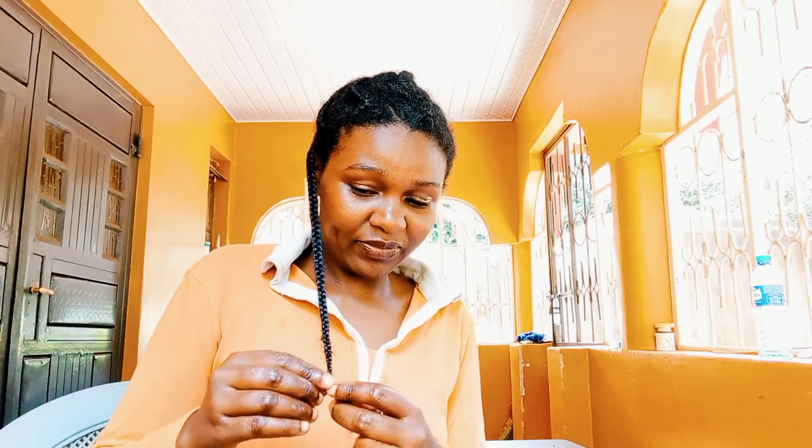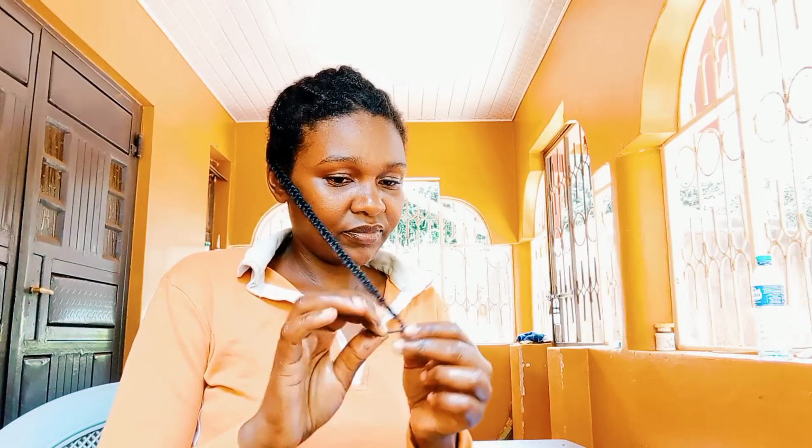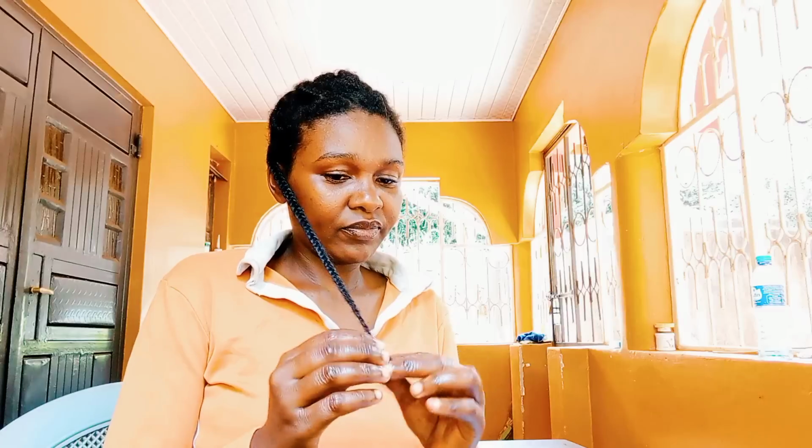Something else that I have been doing, which was not among the 10 tips, is that I started using Ayurvedic powders. So I have my own oil that I make. I make it using Ayurvedic powders.